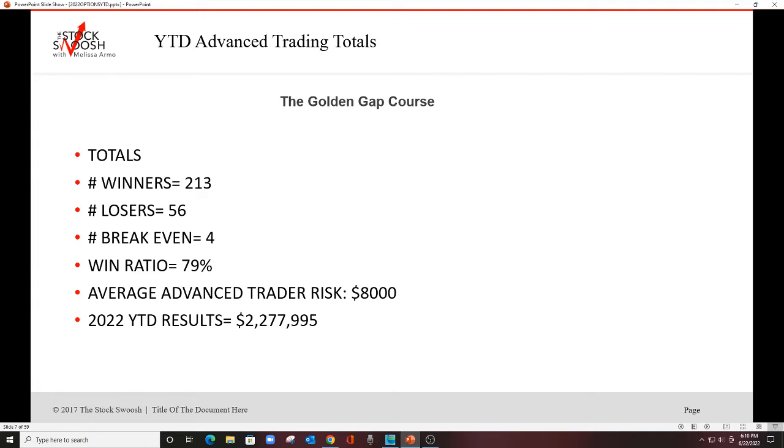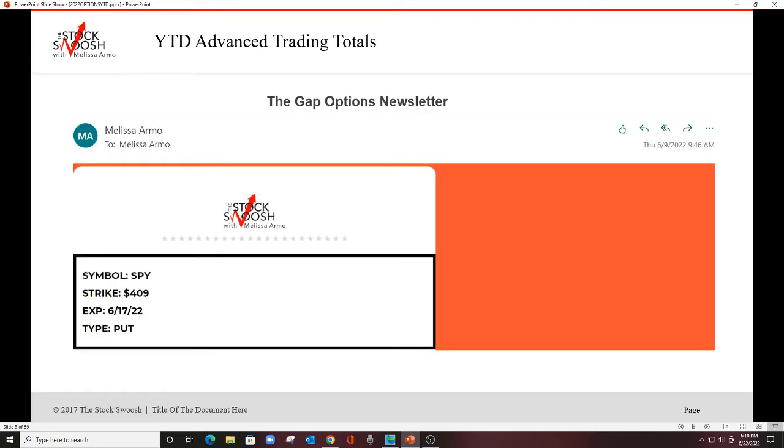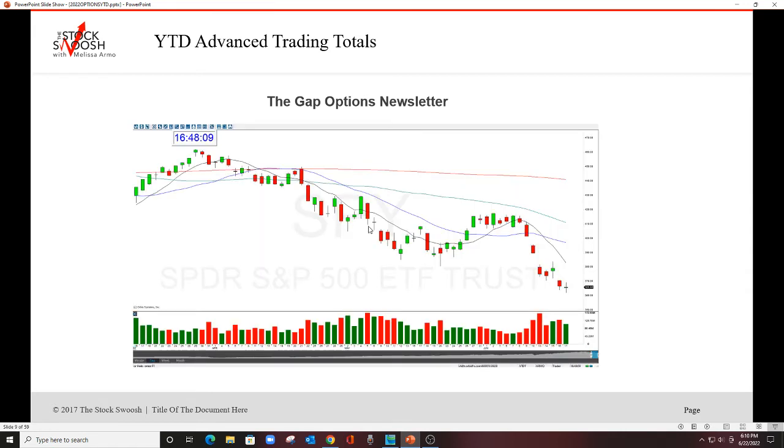I mean, you know, and really it's because of the market. So let's take a look at one of the trades that we did that was just a really nice trade, and this was a recent trade with an expiration date of last week. It was June 17th. I called the SPY 401 puts, and you can see here the time stamp. It was sent at 9:46 on Thursday night. So I'm usually doing the weeklies, okay? So here's the chart, here's the ninth.